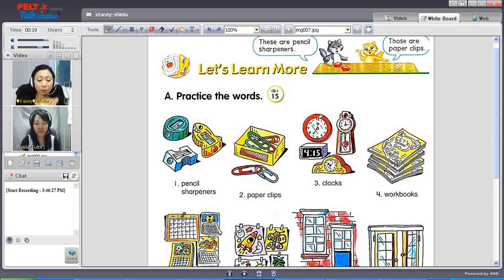Okay? So the presentation of the lessons in Let's Go, usually you have a conversation and then there's a grammar focus, there's the sentence pattern that you have to learn, and then there are words connected to whatever is the topic of the whole unit. Like this whole unit is about school.